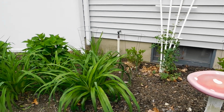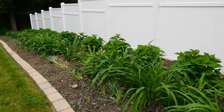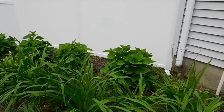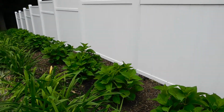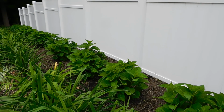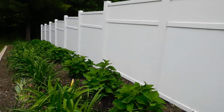And then down my whole fence here, in the front are all daylilies, and in the back are all my hydrangeas, which are looking beautiful, but they haven't bloomed yet. Of course, it's a little early. We had a very late winter here in upstate.